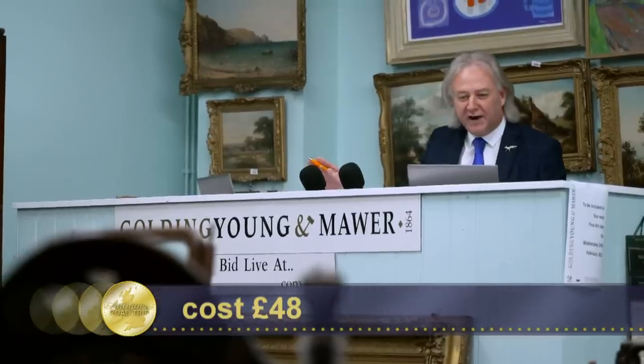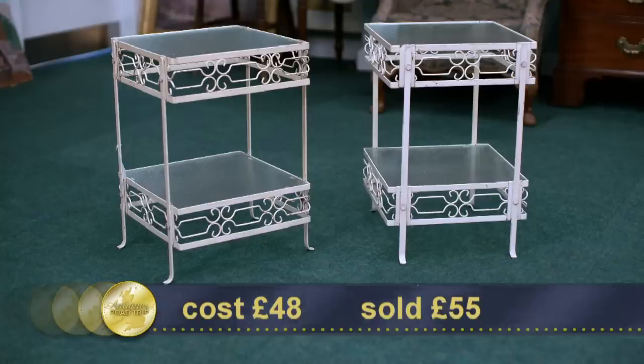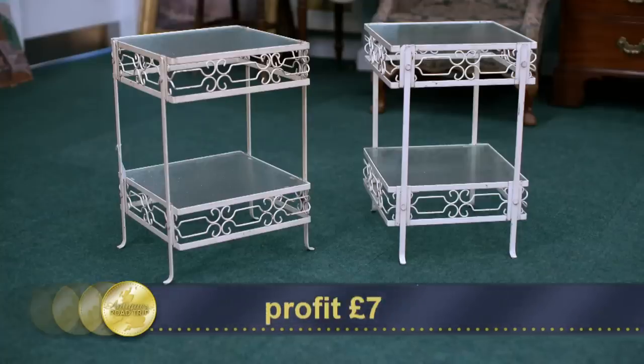55. The bid's on the right then at 55. Are we all done then? Hammers up then. Done, finished for the pair of tables, going at £55. In profit, but only just.